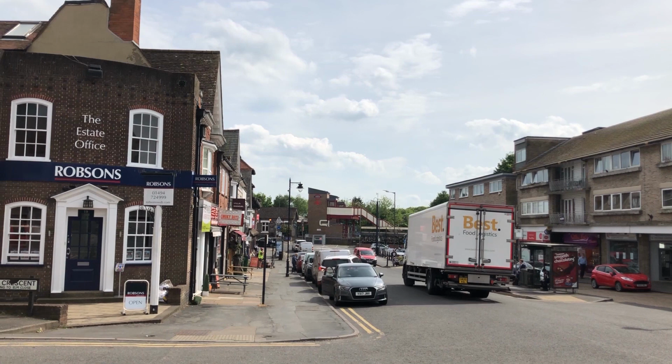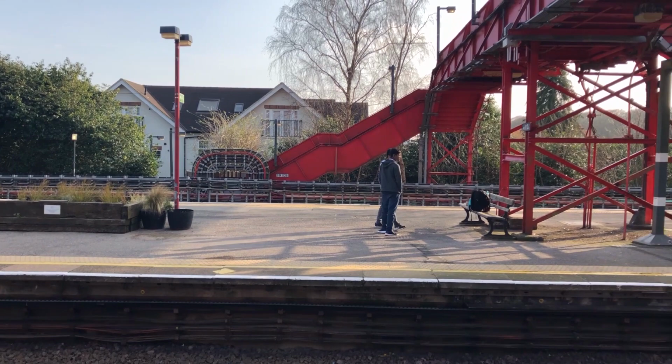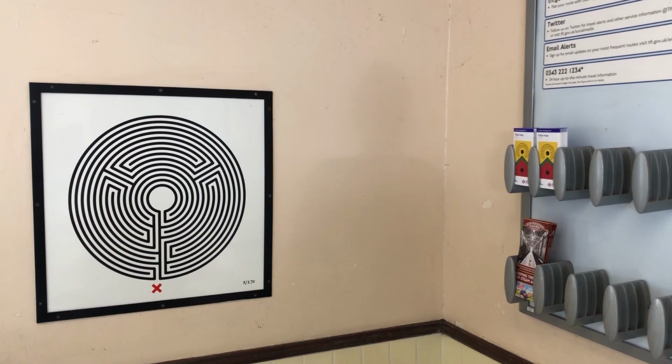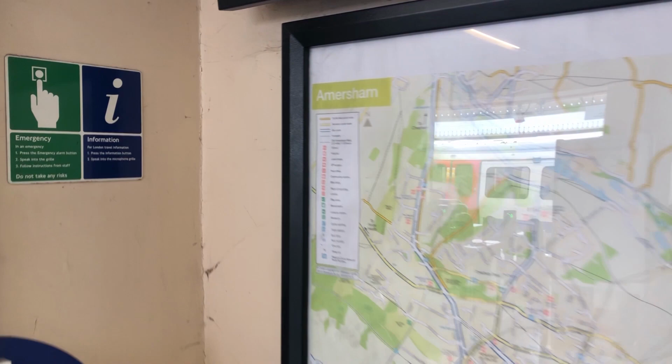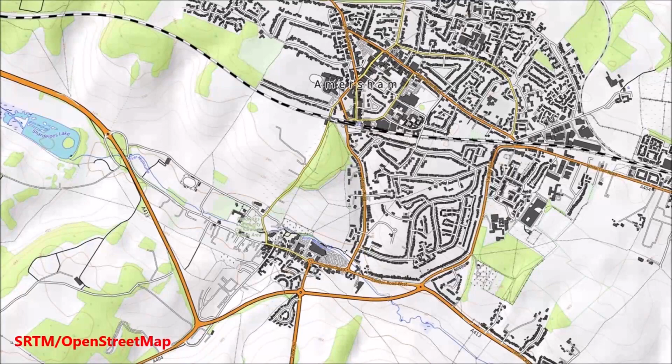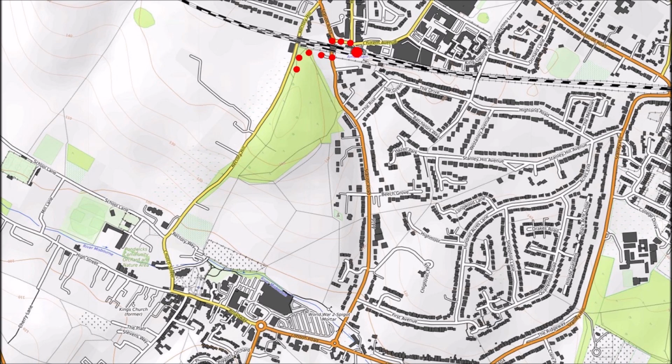So let's start our walk back at the station. Since this will involve a lot of countryside walking, some maps might be useful. No, a better one than that. This sort of thing. We'll begin at Amersham Station, marked with a big red blob, and then first of all, drop into verdant Parsonage Wood.